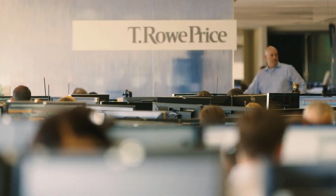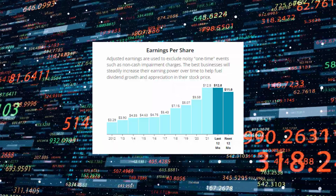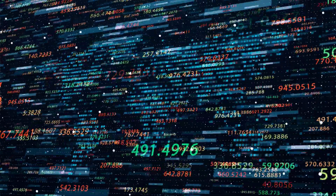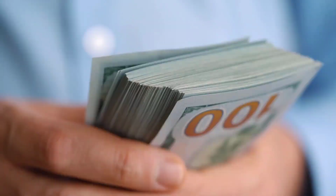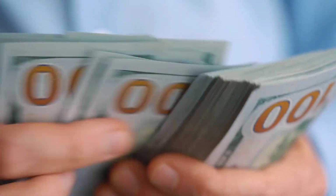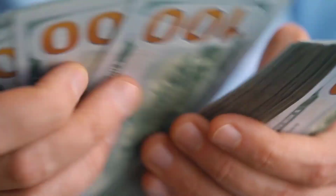Time to dig into some numbers. The sales, profits and earnings per share all had double-digit annual growth in the last 10 years. As any good stock, they've decreased their shares outstanding by buying back shares. They have as good as no debt. A good company is also able to allocate money given to them well, measured by the return on invested capital ratio. This metric is high and very consistent for T. Rowe. By all metrics, T. Rowe Price appears to be on sale.